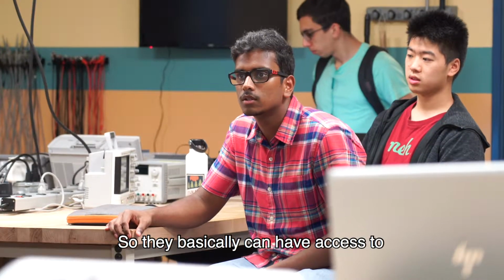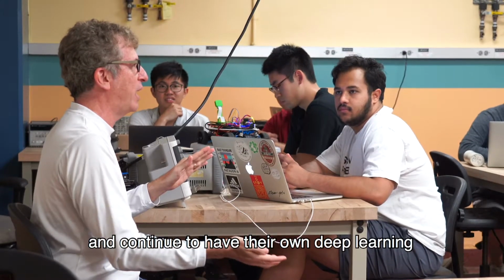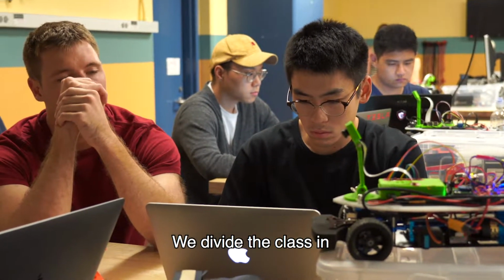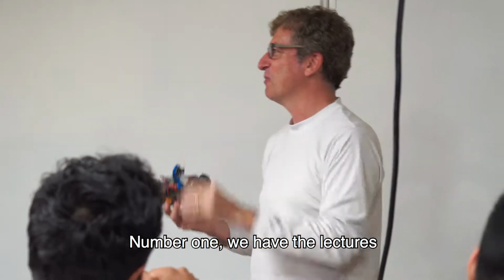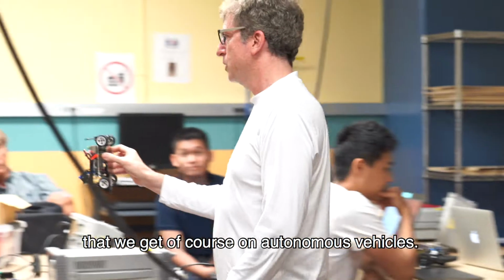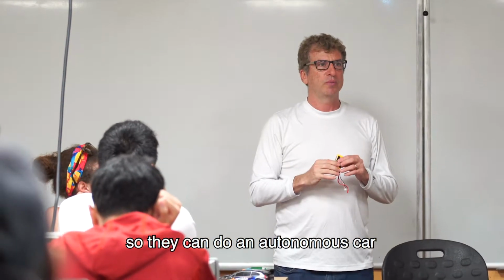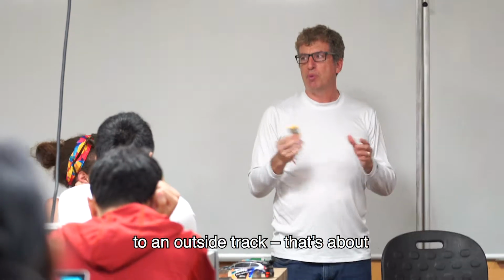So they basically can have access to something that they will be able to afford, buy it, take it home, and continue to have their own deep learning lab for about $200. Yeah, so we divide the class in about 3 parts. Number one, we have the lectures, and we have industry lectures also that's relevant, of course, in autonomous vehicles. And we give them the basic tools that they can do an autonomous car indoor, and then we go to an outside track.